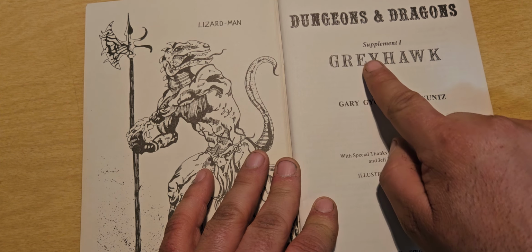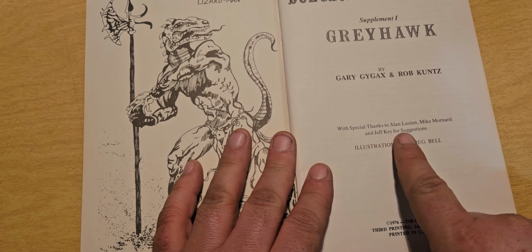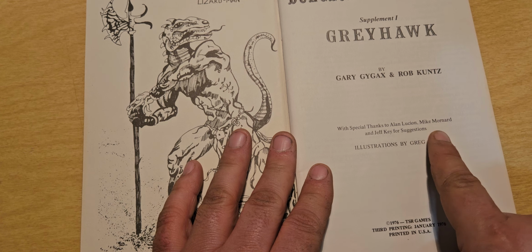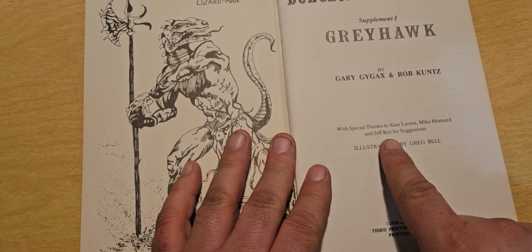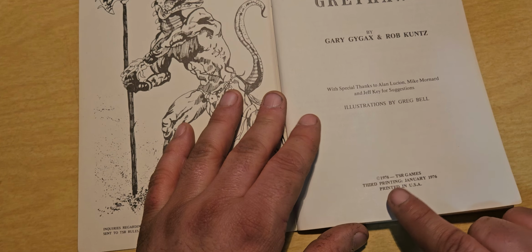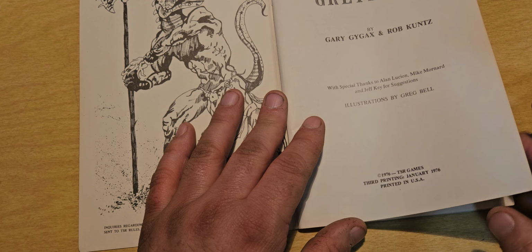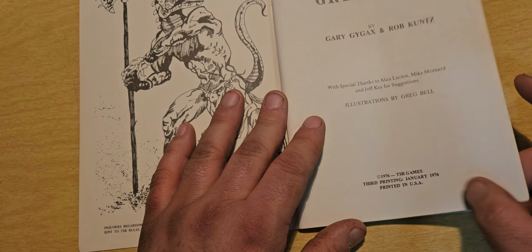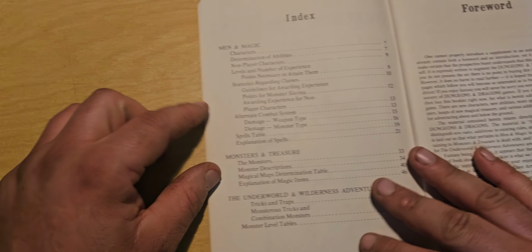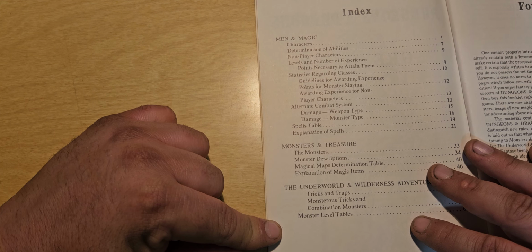Dungeons and Dragons, Supplement 1, Gary Gygax, Rob Kuntz. Special thanks to Alan Lincoln, Mike Menard, and Jeff Key for suggestions. Illustration by Greg Bell. Copyright date 1976. Printed in the USA. Third printing, January 1976. You have a table of contents for all the stuff.